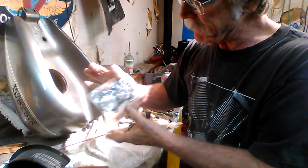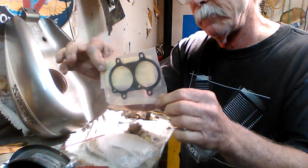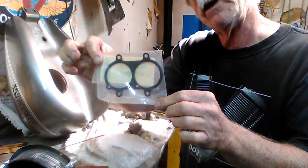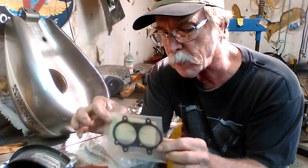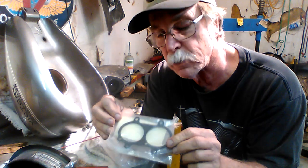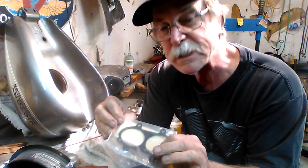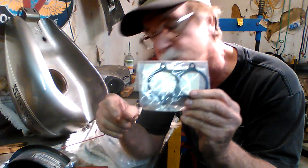And digging through my stuff, I also found this. I don't know if you noticed, I don't think I pointed it out in the video, that when I took the air filter off of the bike to spray the starting fluid to try to get it to start, this seal was damaged and dust and dirt were getting into the engine. So I've got one of these also.